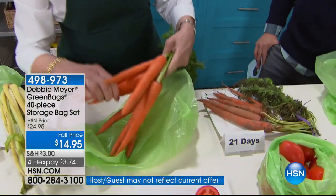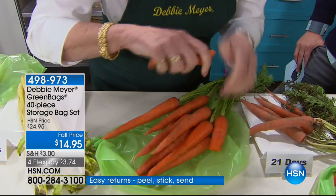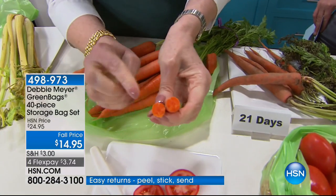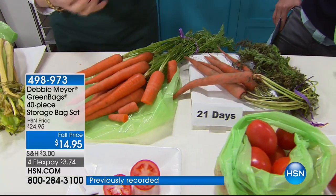Real life side by side. Look at this compared to this. Wow. Now listen. Hear that? To the tip. Look at that color. Right to the tip, and the moisture is incredible. This is what you want to find when you're ready to eat fruits and vegetables.